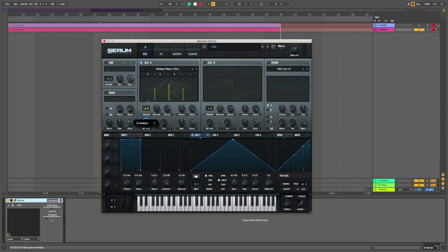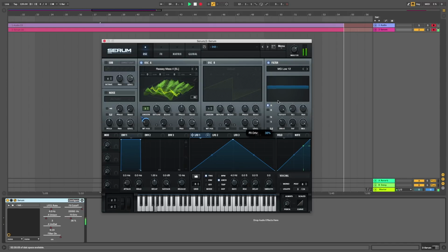Maybe put a bit of unison on there if you're feeling cheeky, why not? Put the filter on, like a bit of drive. Grungy and grimy, you get the idea anyway. So that's a little bit of fun.